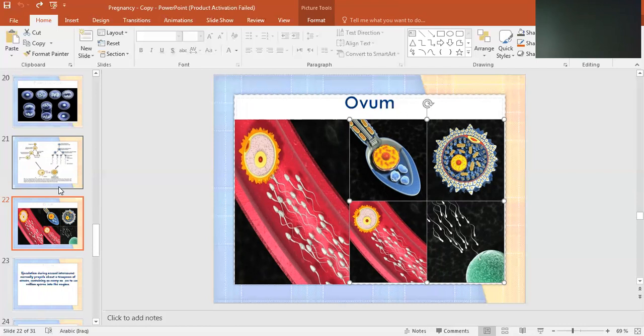Ova are considered fertile for about 24 hours after ovulation. If the ovum is not fertilized by sperm, it degenerates and is resorbed.